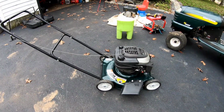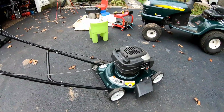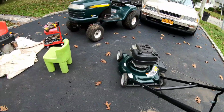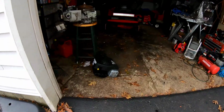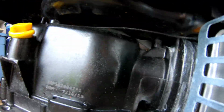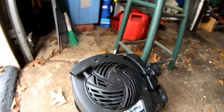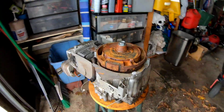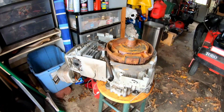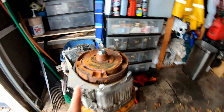So this actually runs, and it doesn't make the noise. I don't understand it. But I don't want it. Bill could use it. He just needs to put a new 20-inch blade on there, that's all. Here's the engine that came off of it. Over here you can see there's a crack, and it's the blown connecting rod off of this Briggs 450E. I also got this from Nick from Medford. This is also a blown connecting rod, but I could use the parts off of it.